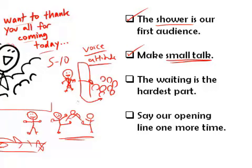Hey, how about the weather? Hey, how about the game the other night? What do you think about that? Where are you from? Wonderful way to keep warming up our voice. And then it's time for us to sit down in the audience and wait for our turn to present.